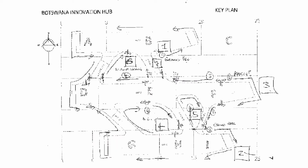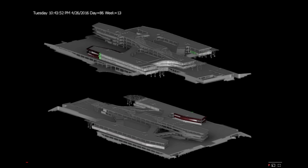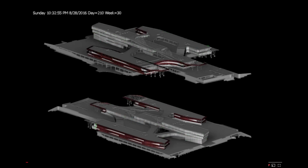And again, a very simple drawing sent to us to describe the installation sequence, translated very easily to more advanced simulations by leveraging the 3D model and the data that already exists in the geometry.